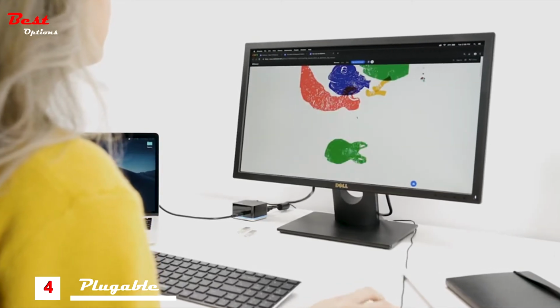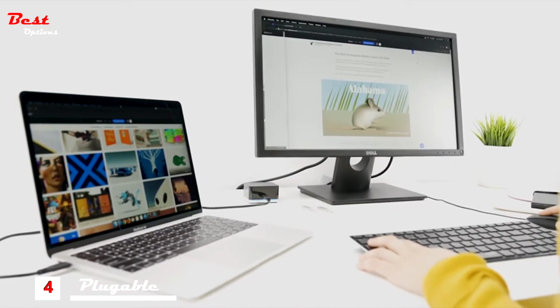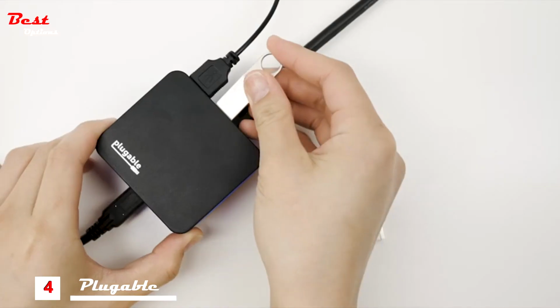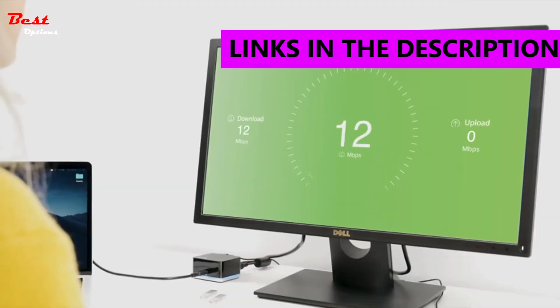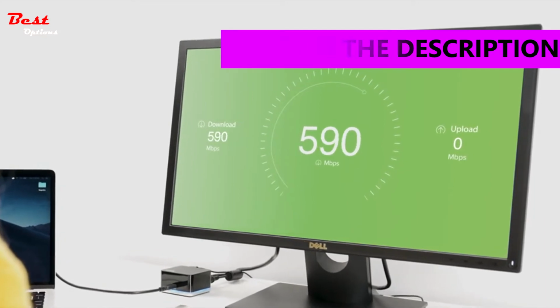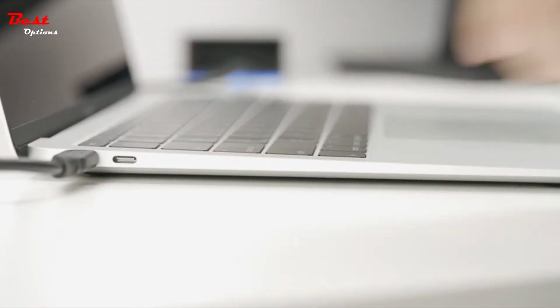HDMI. Connect a 4K monitor and extend your desktop without having to extend your desk. USB, plug in your peripherals like a thumb drive, keyboard, or mouse. Gigabit Ethernet, faster, secure, and more reliable than a wireless alternative. Connect your laptop with ease on the go.